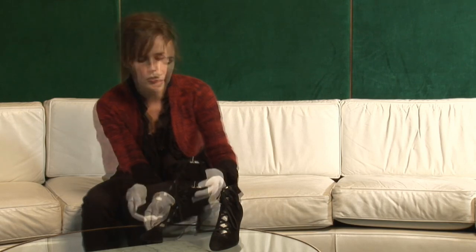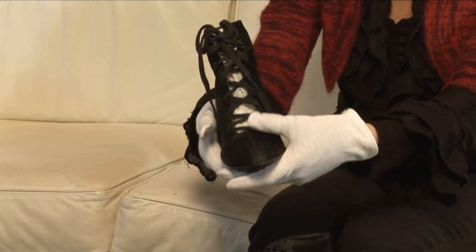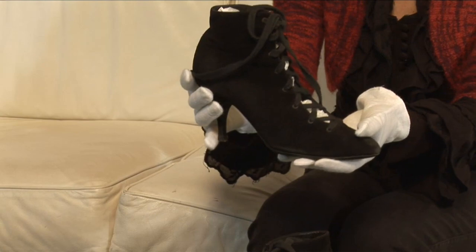These are probably the earliest shoes that we have in Kylie's collection. They're from the Rhythm of Love album photo shoot from 1990. A good example of, again, the height of the shoe that Kylie tends to favour.